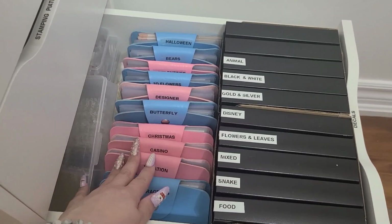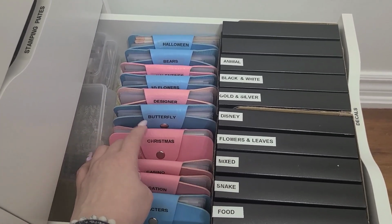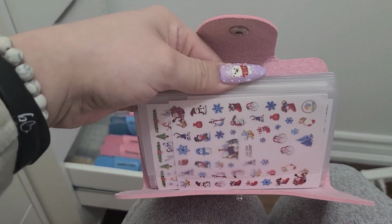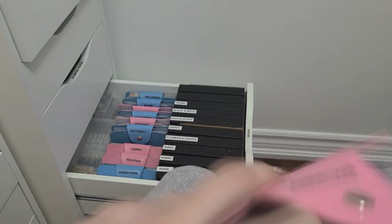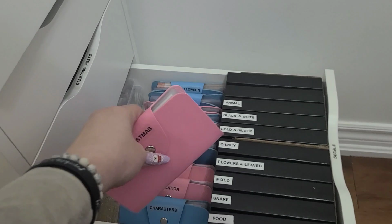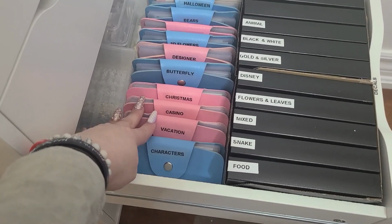Now I also have these smaller ones that I really like. For instance, this one just has different Christmas stuff. I have Christmas stuff over here as well for smaller ones. But we do get a lot of the bigger stickers, so they need a place to live, so they just go in here. So the bigger stickers I have a separate little book for, and that's how they're gonna live. And I kind of like the way that method goes.